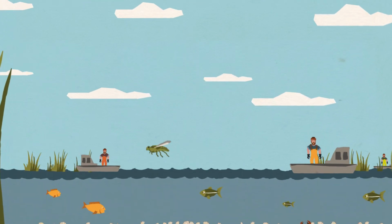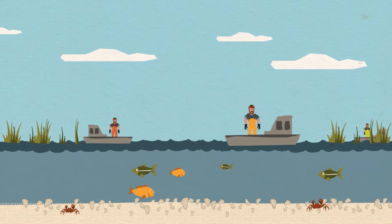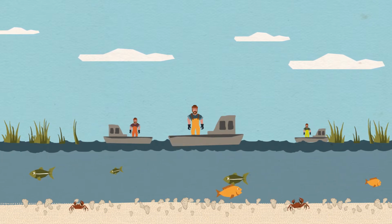For decades, the Barnegat Bay was a rich ecosystem, full of fish, oysters, and other wildlife. Generations of baymen made their livelihood on these waters, as the bay provided abundant oyster farming, clamming, and crabbing.